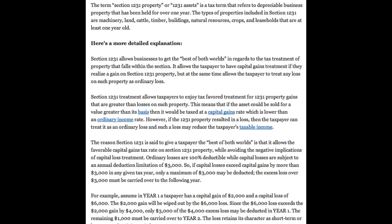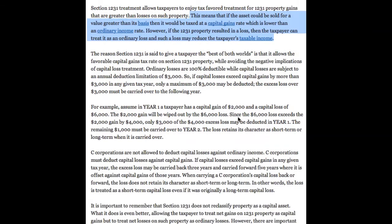So basically what it means, as you can see here, is that an asset could be sold for a value greater than its basis. Then it would be taxed at a capital gains rate, which is lower than the ordinary income rate. But if the 1231 property results in a loss, then the taxpayer can treat it as an ordinary loss, and the loss can actually reduce the taxpayer's taxable income.